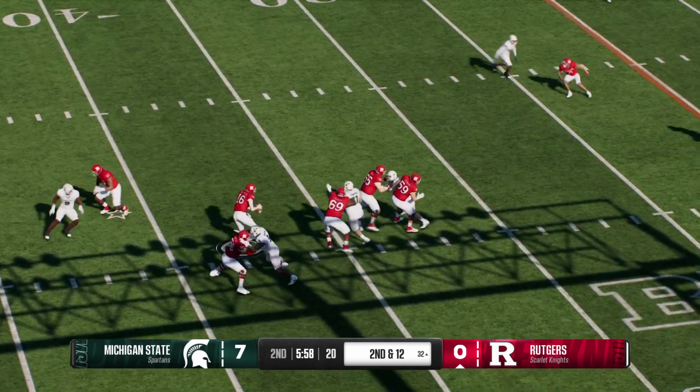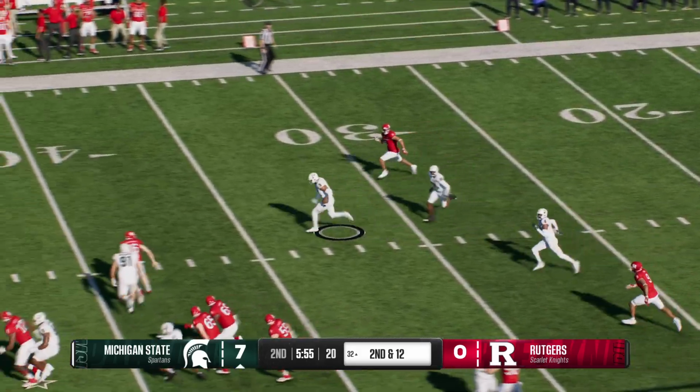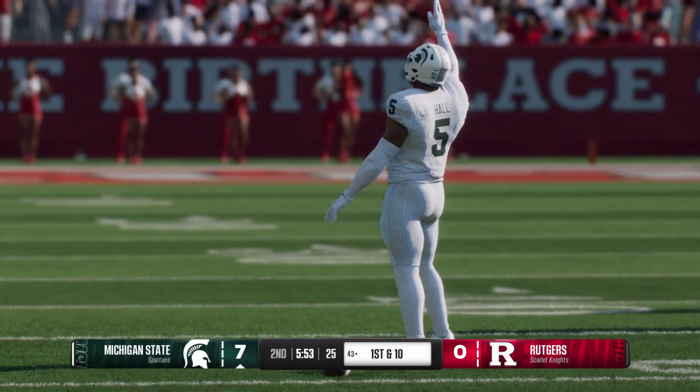He's looking to throw. Fires on the move. Pass on the way. It's picked off. And a big return after the INT sets up the offense for this possession.